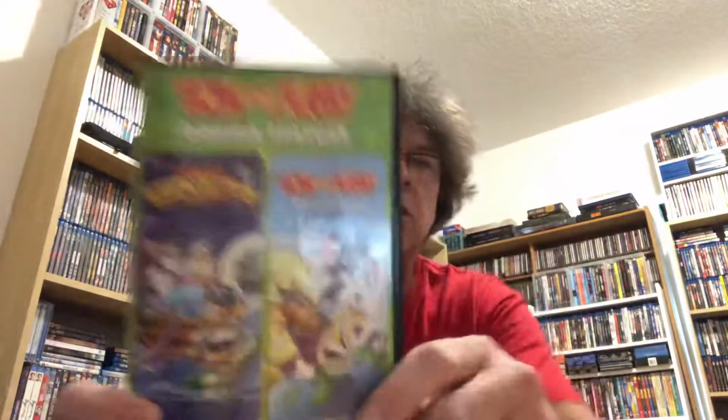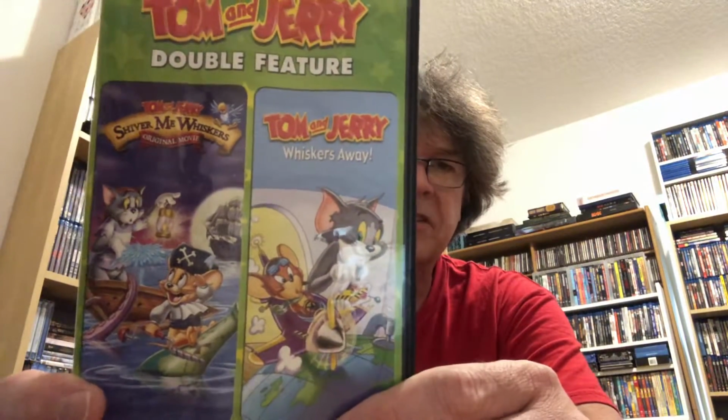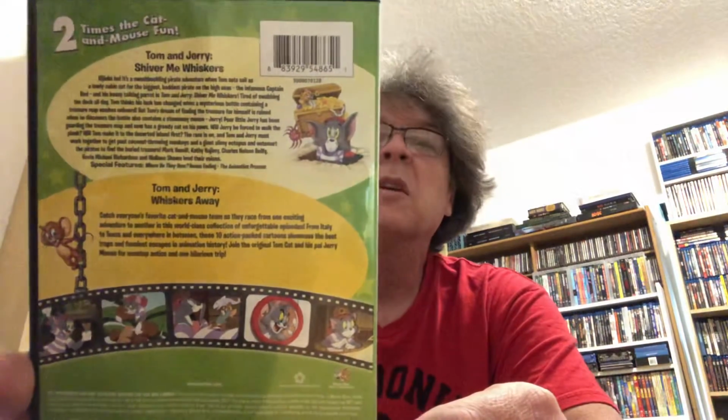Double feature, Shiver Me Whiskers and Whiskers Away. Shiver Me Whiskers was a bonus disc in one of the other Tom and Jerry ones from a couple hauls ago, and it didn't even state that it was in there. At least this one now states it. But either way, I needed one of the two movies. Last comic for Jerry is The Fast and the Furry and Blast Off to Mars.